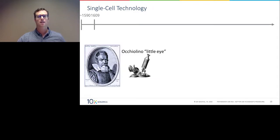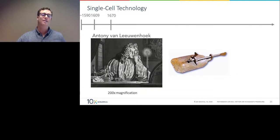So next, Galileo invented what he called occhiolino. And occhiolino means little eye. And this was basically a similar device that he put on a stand, and you can use a candle to illuminate the sample. Then Anthony van Leeuwenhoek invented this device that you'll see on the right-hand side, which gave 200 times magnification in 1670.